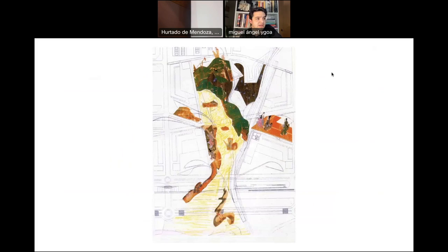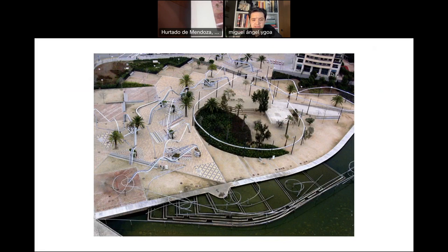for a public park that Enric Miralles built. And as you can see here, this handmade process and the way of thinking of collage actually translates and ends up in the final built result. So you can see here the different types of flooring, the different structures. It's an actual collage. It's a real life collage, right? So I think it's very interesting.